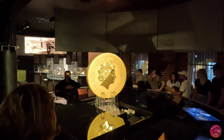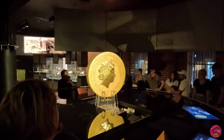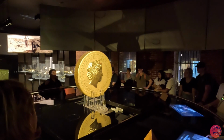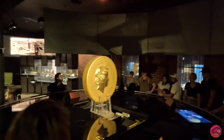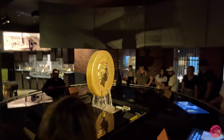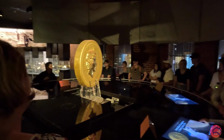Everybody's taking a photo of a big piece of plastic. Or maybe taking a photo of sitting on top of plastic. The only plastic there is a Perspex base. The reason we're using Perspex is because Perspex is 4 times stronger than glass. What is sitting on top is the world's biggest gold coin. It is a real gold coin. It is a solid gold coin.